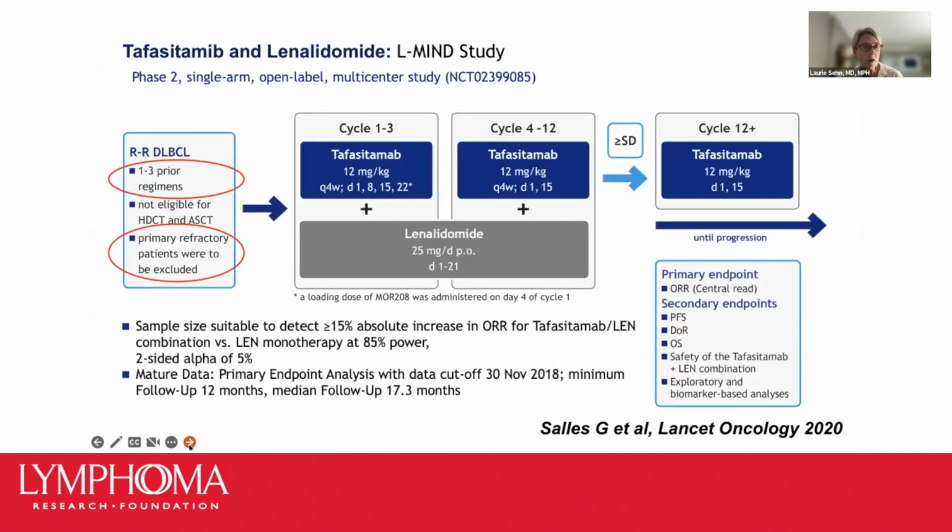So the trial that got this drug approved, again, was performed in people who had had at least one prior treatment for diffuse large B-cell lymphoma. In this trial, tafasitamab is given as an IV treatment, initially quite frequently. So it gets given weekly for 3 months and then gets given every 2 weeks, kind of indefinitely until there's sign of lymphoma growth.